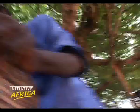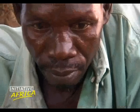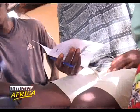This training event was organized by the Technical Center for Agricultural and Rural Cooperation, CTA, an organization financed by the European Union, whose goal is to improve access to information for farmers in African, Caribbean, and Pacific countries. Training events address two vital concerns, quantity and quality.